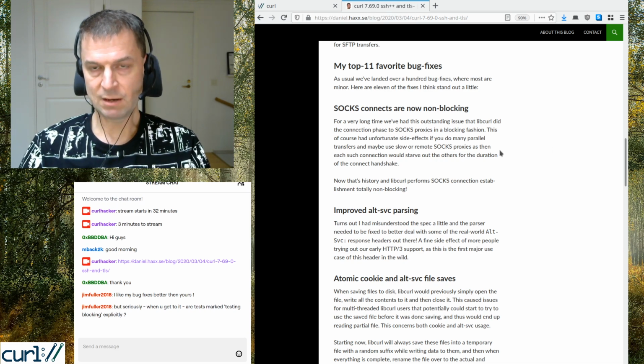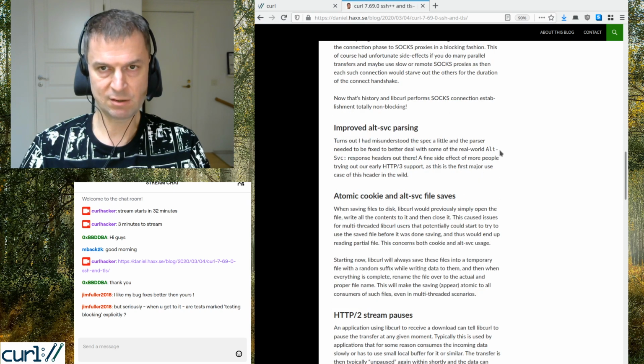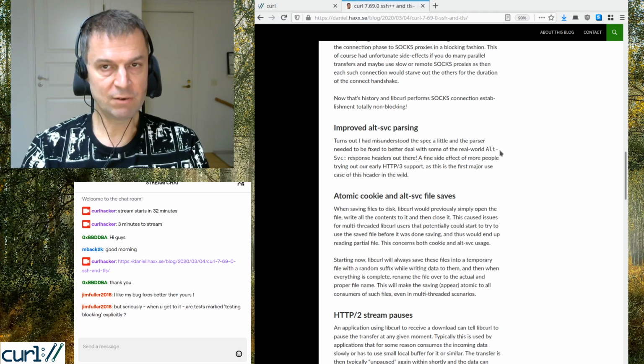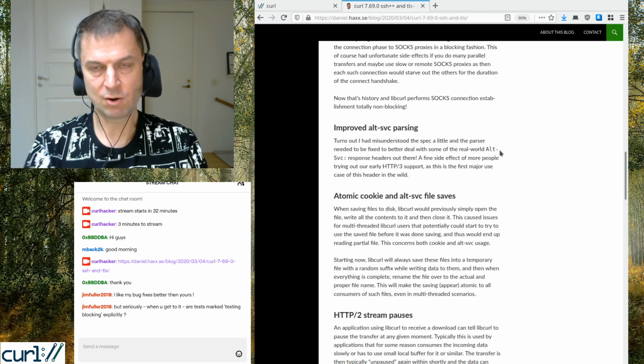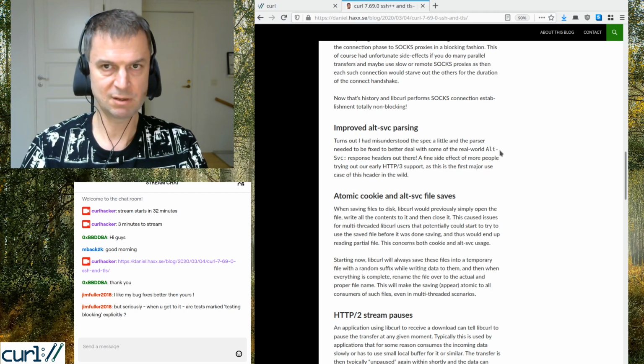So, okay. And then talking about alt-svc, in the alt-svc code, as well as the cookie code, we can save files to disk for later use. Like if you run the curl command line, you can save the cookies to a file, and then another command line invocation can use the cookies from the previous invocation.